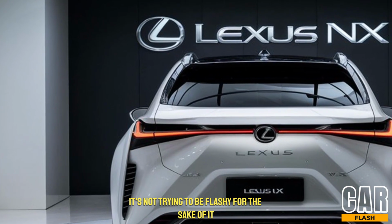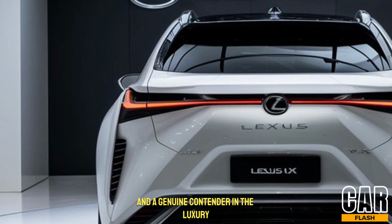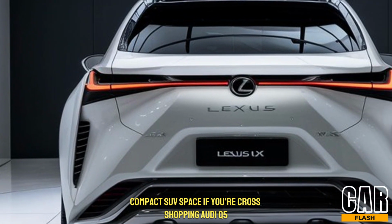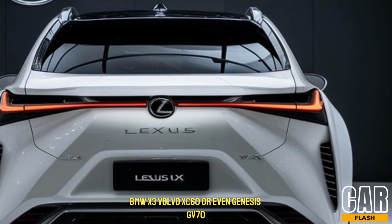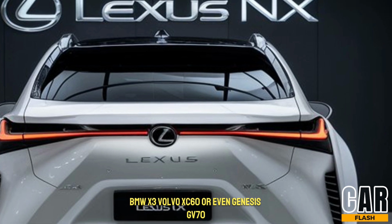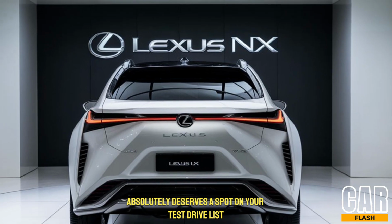It's not trying to be flashy for the sake of it. It's confident, capable, and a genuine contender in the luxury compact SUV space. If you're cross-shopping Audi Q5, BMW X3, Volvo XC60, or even Genesis GV70, the NX absolutely deserves a spot on your test drive list.